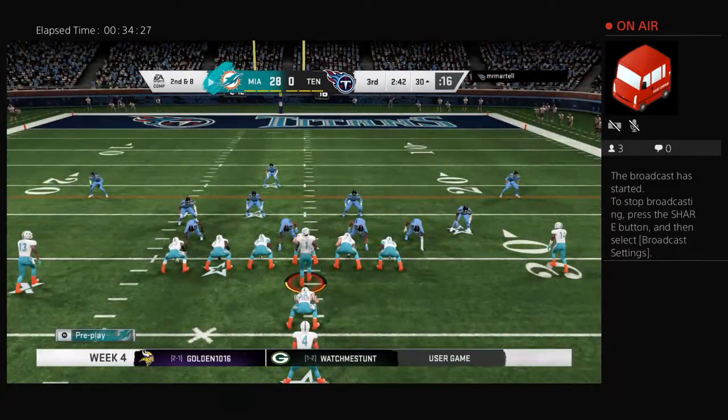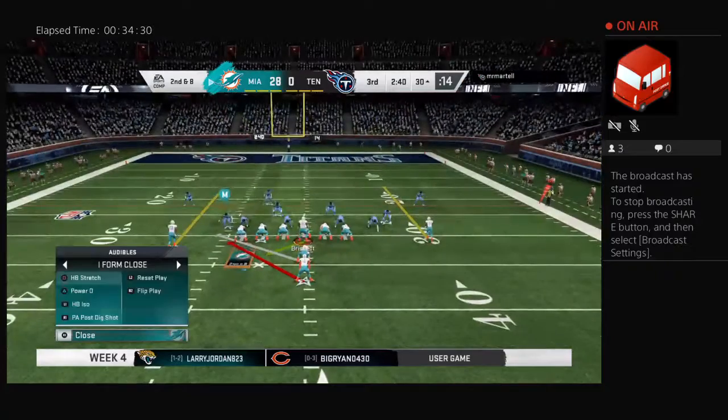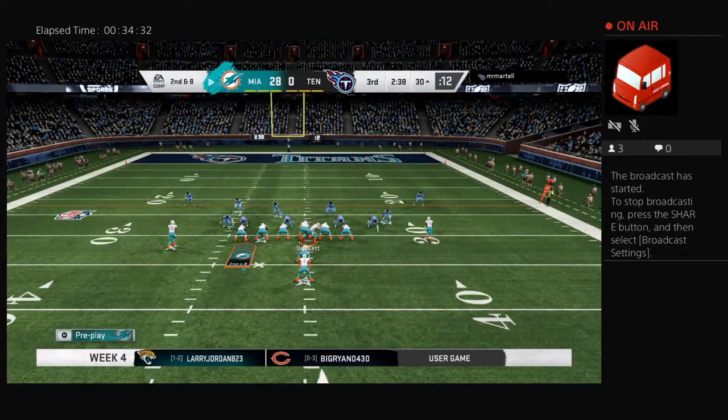The last run good for 2. Here's 2nd and 8. I don't even know why this team showed up. Check 20 to the roll. West.